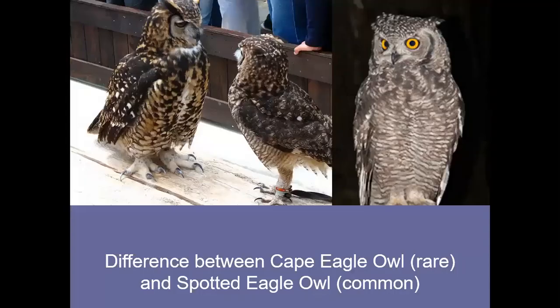So I've put in this slide so that I can show you the difference between a spotted eagle owl, which is seriously common, and the Cape eagle owl, which is extremely rare. So you're not going to be seeing the Cape eagle owl in Franschhoek. I can guarantee you that. This one here on the left is the Cape eagle owl. That's the spotted eagle owl. Cape eagle owl has got very blotchy markings on its body. The spotted eagle owl has got barring. Can you see this? Looks like bars. It's straight lines. It's not blotchy. This guy is blotchy as heck.